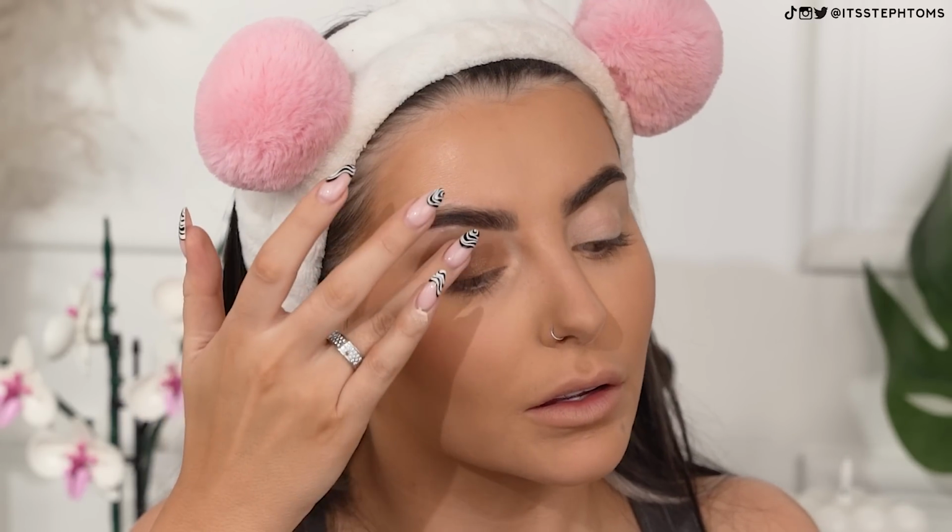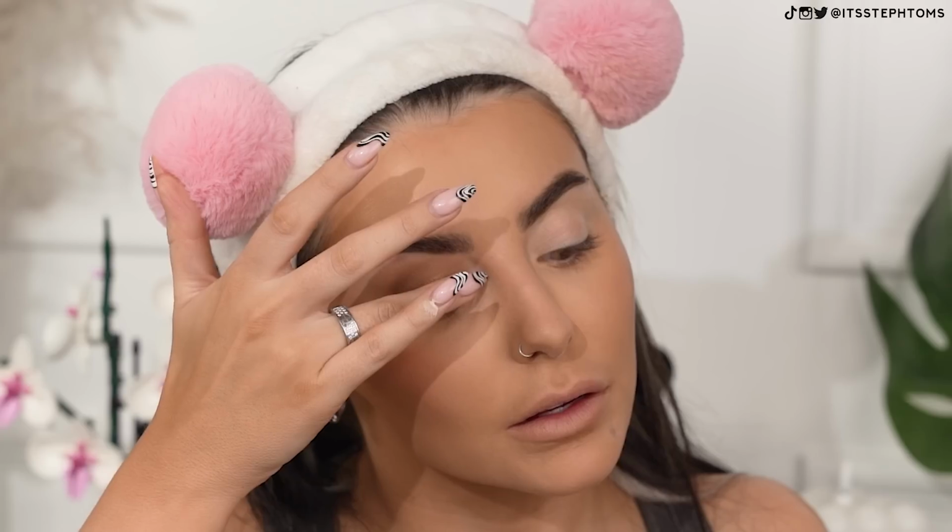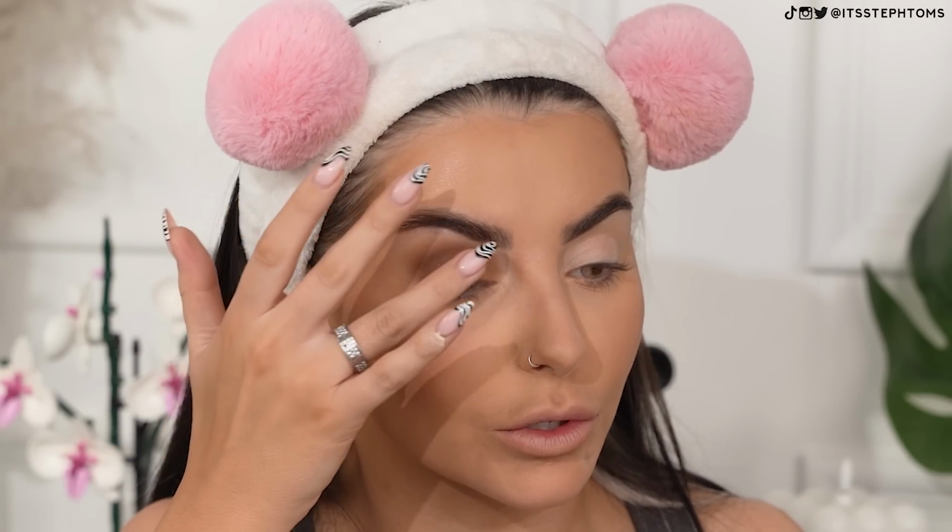These shadows are okay. They're not like Urban Decay. That's why they're a lot more affordable. But you do get all the colors that you would get from the Urban Decay palette. I'm pretty into that. Now it is time to try out the blues and turquoises and stuff.